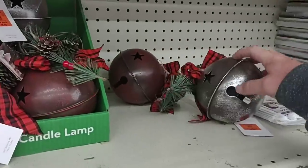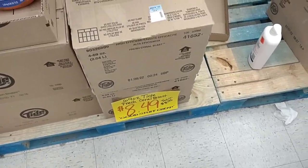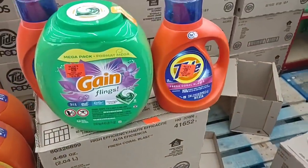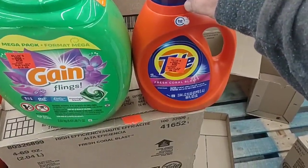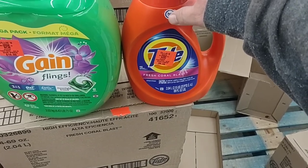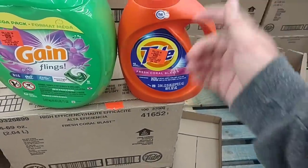Man, look at this bell here. I did just find in the middle aisle here, they have 69-ounce things of Tide for $8.49. Yeah, that's not too bad. Now, considering, okay, so about 22 for 107 loads at Kroger. So 76, yeah. So this is a good deal. It's a good deal. You should buy up a couple of these.